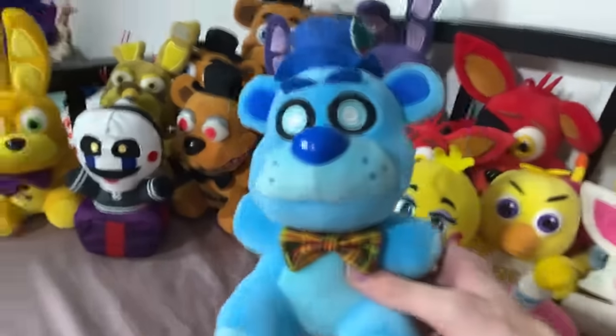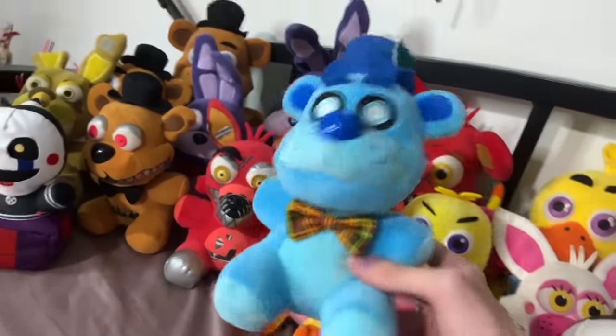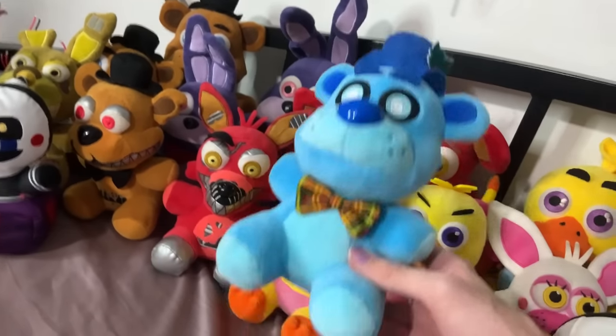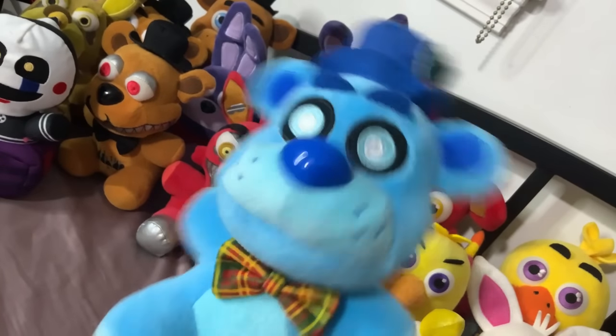And then there was Freddy Frostbear from FNAF AR. I was going to say FNAF AR or Freddy Frostbear, and I said both. And I screwed up my speech. But yeah, good plush. I like this guy. I like the bow tie. I like the plush. Good plush.